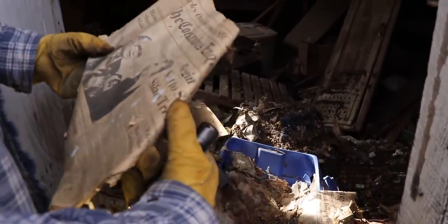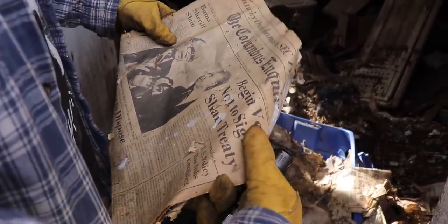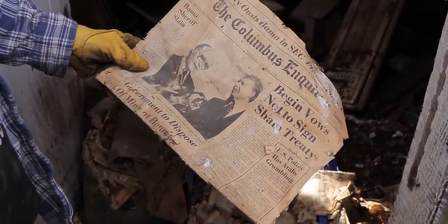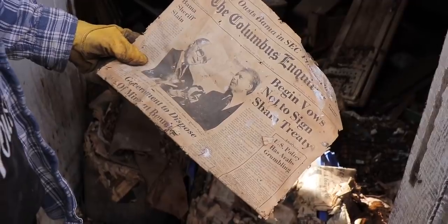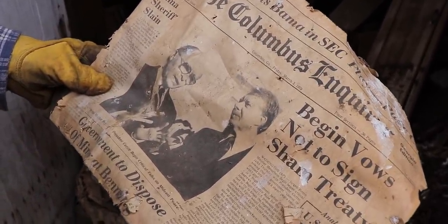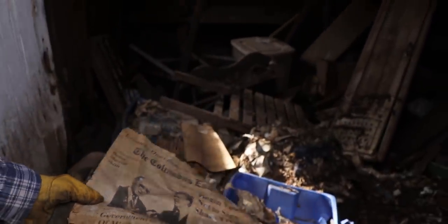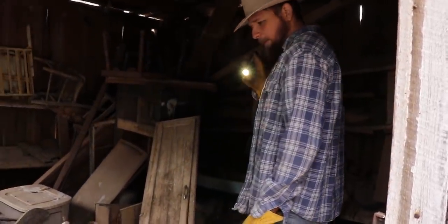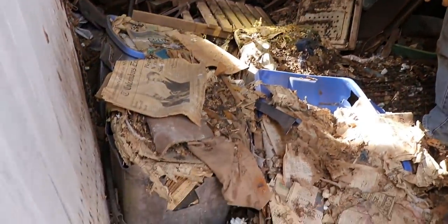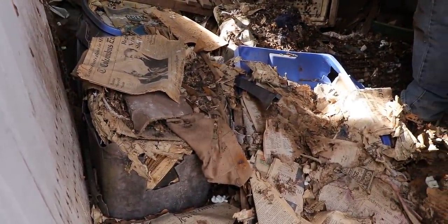This is pretty interesting. You see a date on it? 1979. Oh. President Carter begins critical talks on Mideast peace. Huh, I think we're still talking about that today. Alright, so first things first, obviously that stuff needs to be moved so I can close the door. And then we'll just work our way in.